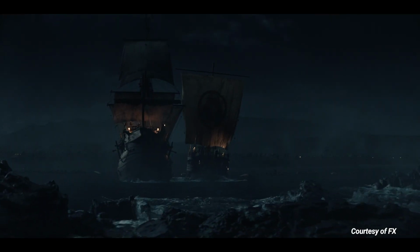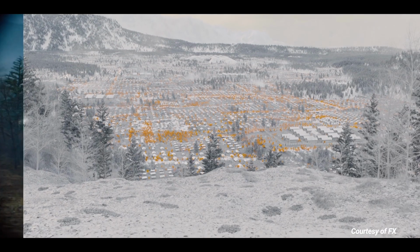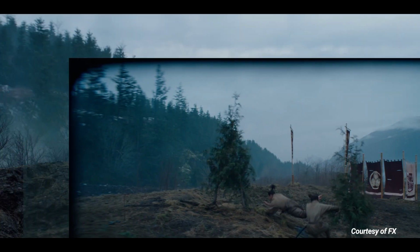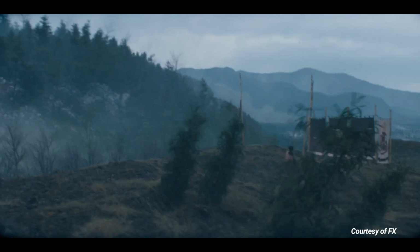For the sequence in episode 3, running out of Osaka, when we got the first edit, nobody knew what was happening because there were so many holes for visual effects, so many holes we had to fill with the boats. The earthquake sequence, you know, it was important to.